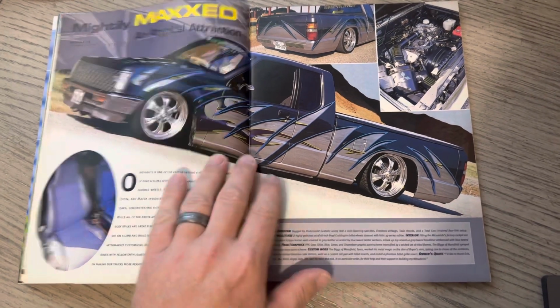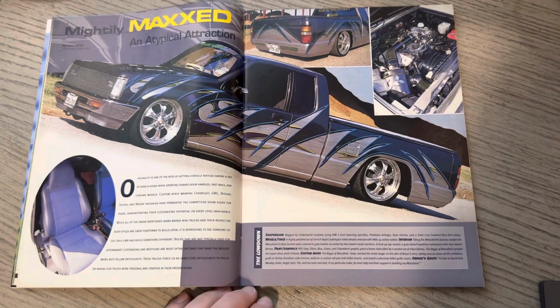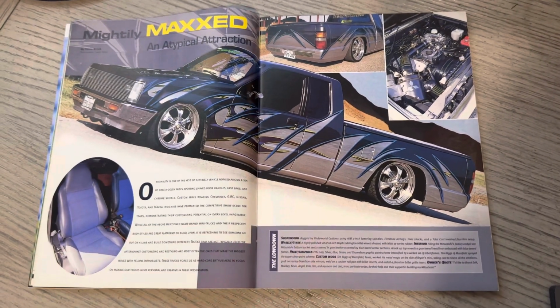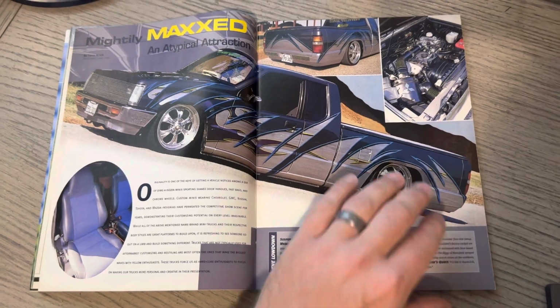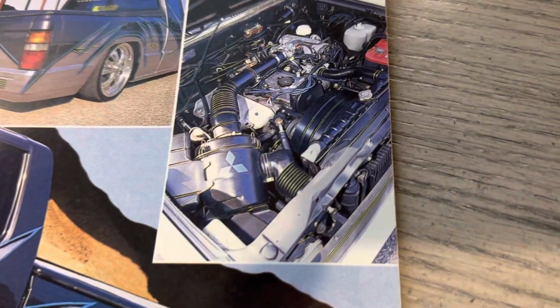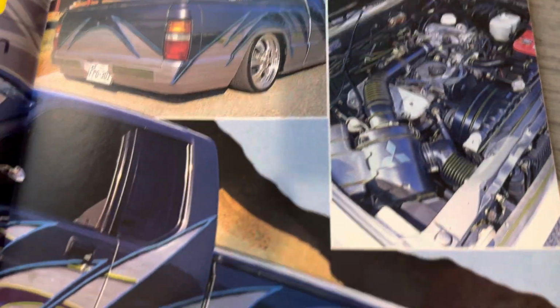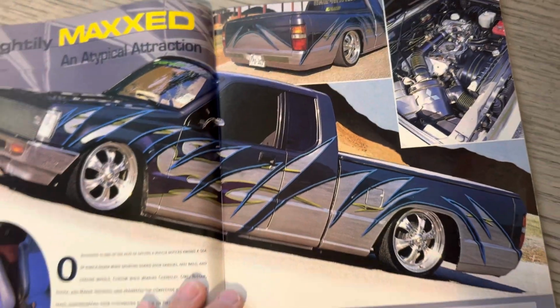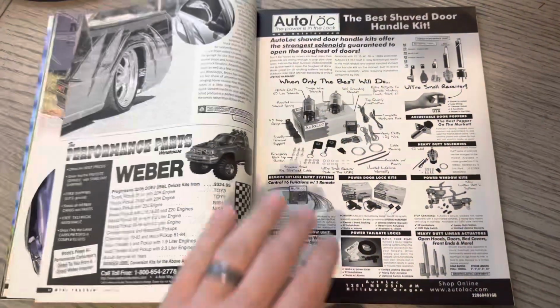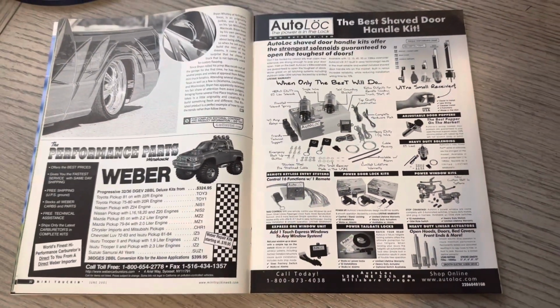Mighty Max. I wanted to say Biggity Maxed. Super cool. Mitsubishi Mighty Max. I know, rest in peace, Ernie. He loved these things. You guys who listen to the podcast know the '88 Mitsubishi Mighty Max is what really got me involved in the scene, seeing that thing every day here locally in good old Lando Lakes.